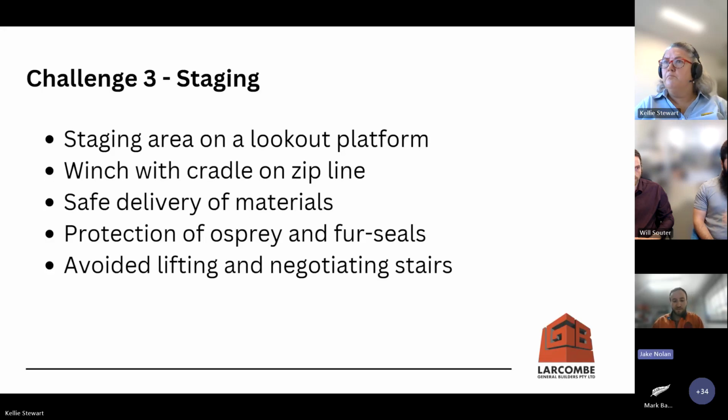Staging was also a challenge for us at Admirals Arch. The boardwalk and stairs go over the face of a cliff and then return back on itself to the first viewing platform, and this looks out to the Southern Ocean. So as you can imagine, it's very exposed. The prospect of carrying down the equipment over this cliff was a big logistical challenge, and it just was not feasible to do this by hand.